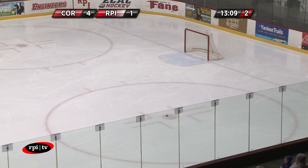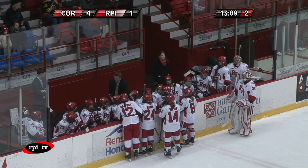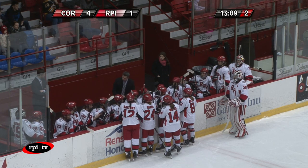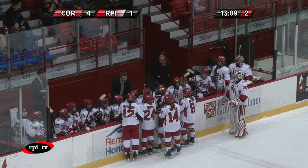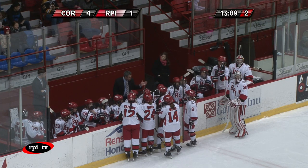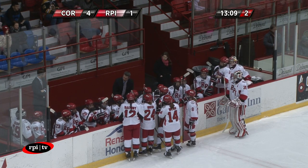Officials sign up. The fourth Cornell goal is scored by number 21, Amy Curley, assisted by number 20, Kristen O'Neill, and number 22, Maddie Mills. Time of the goal is 6 minutes 40 seconds.